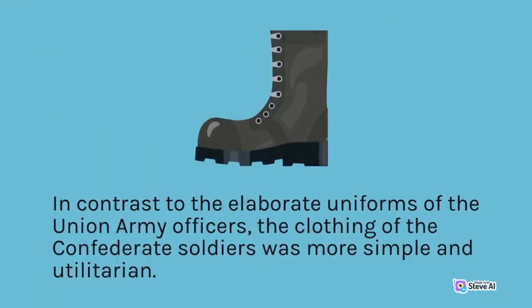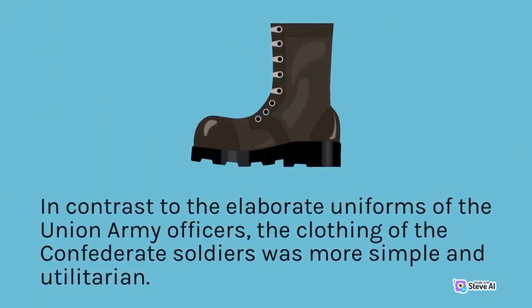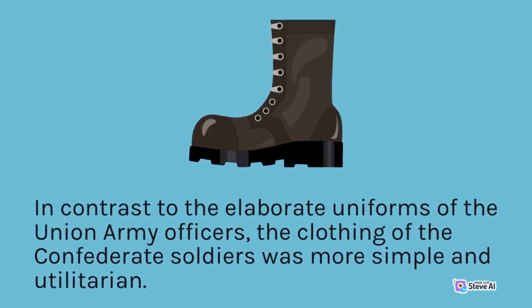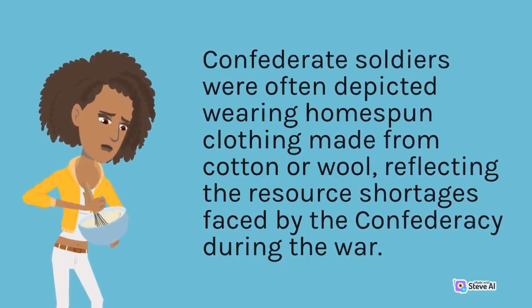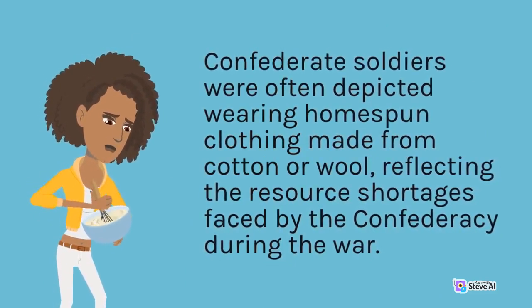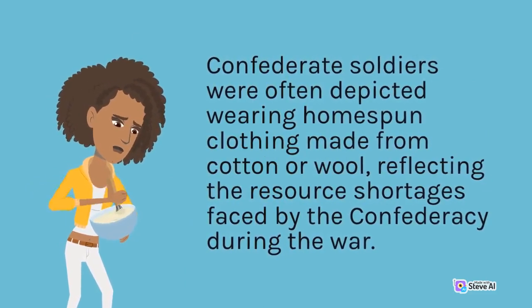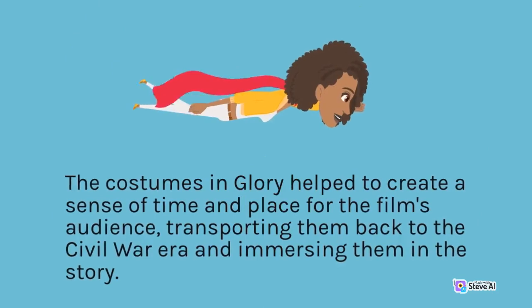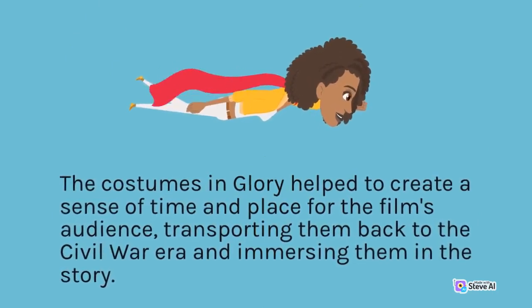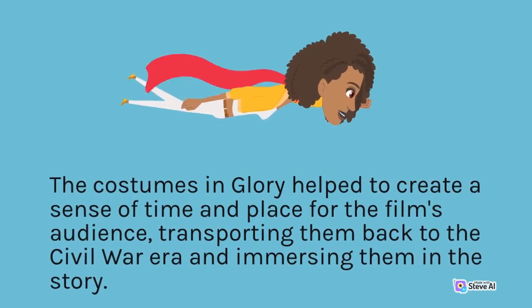In contrast to the elaborate uniforms of the Union Army officers, the clothing of the Confederate soldiers was more simple and utilitarian. Confederate soldiers were often depicted wearing homespun clothing made from cotton or wool, reflecting the resource shortages faced by the Confederacy during the war. The costumes in Glory helped to create a sense of time and place for the film's audience, transporting them back to the Civil War era and immersing them in the story.